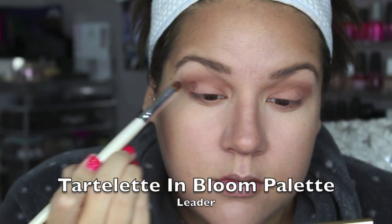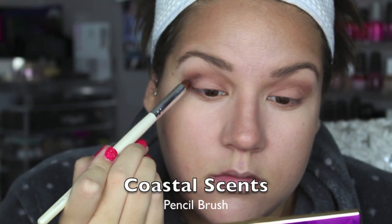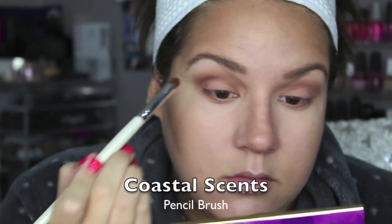Back into the palette with the deeper mauve color to deepen that outer crease, because I kind of blend it into the crease. I go back in with that medium shade on that brush and just kind of blend it all together.